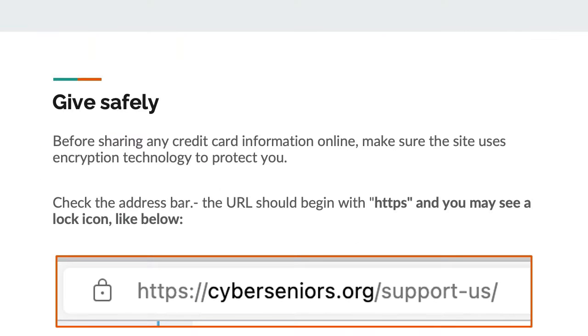Now, another thing to look out for is the safety of the website itself. A legitimate charity or nonprofit website should be a secure, encrypted website. So obviously, before sharing any credit card information, make sure the site uses some basic encryption technology to protect you. Check the address bar. The URL should begin with HTTPS. And you should also notice a lock icon right before the URL.